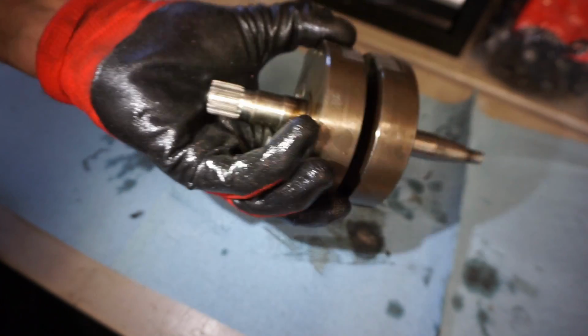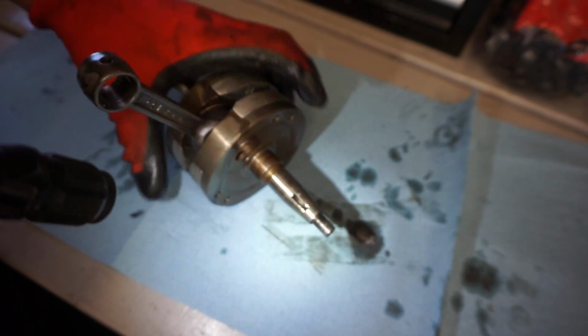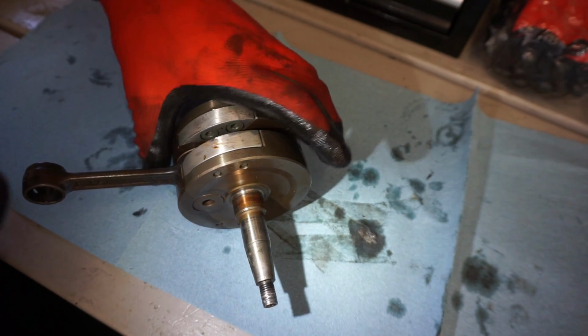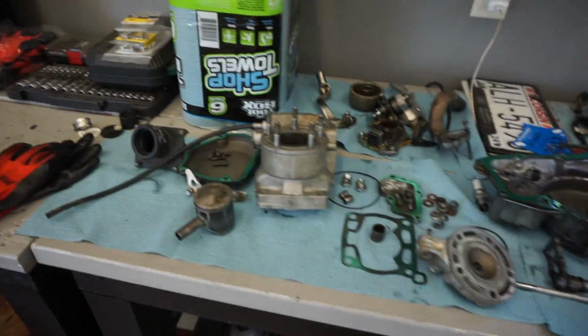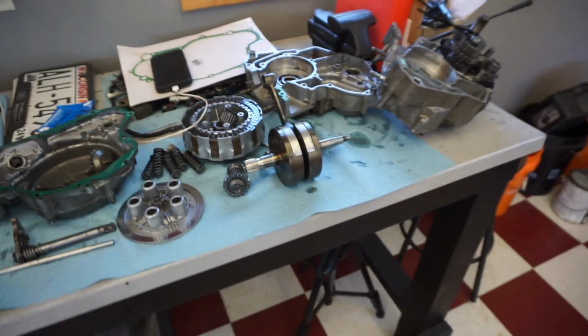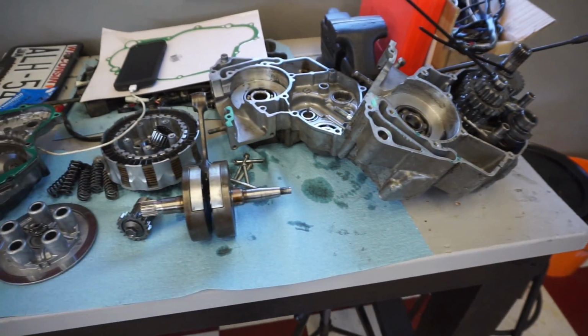So crank looks pretty good yet. We'll have to see if we can clean up the threads on the end here before moving on, but yeah, I think we just need a new rod bearing. So we pretty much lucked out here. The whole top end was pretty much fine except the piston, so that was all good. So really it's just the crank and the case halves that need to be replaced.